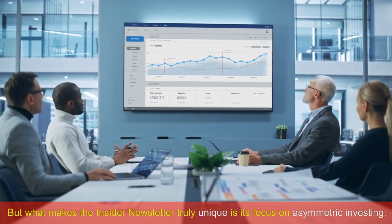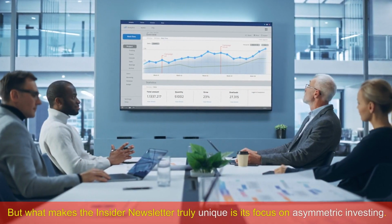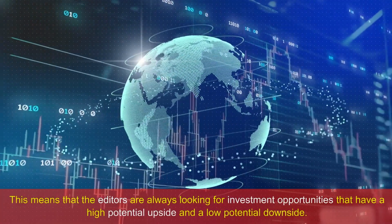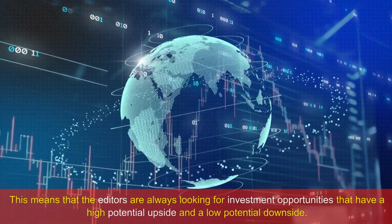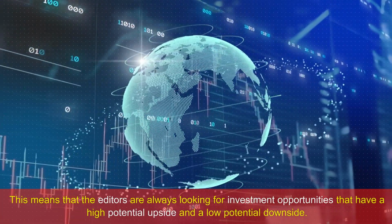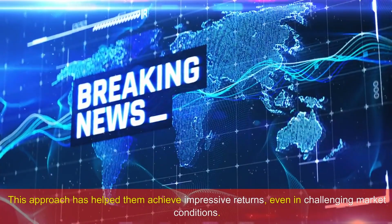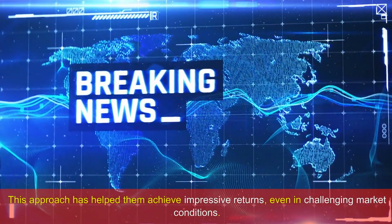But what makes the Insider newsletter truly unique is its focus on asymmetric investing. This means that the editors are always looking for investment opportunities that have a high potential upside and a low potential downside. This approach has helped them achieve impressive returns, even in challenging market conditions.